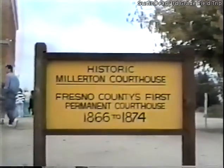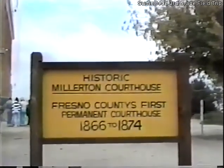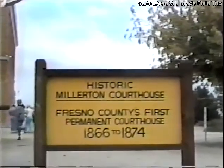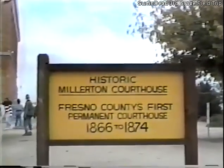Here we are at the Millerton Courthouse Museum. What a beautiful spot this is. The water's really low, you'll notice, but everything is very, very pretty here.